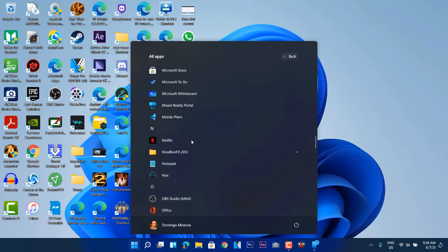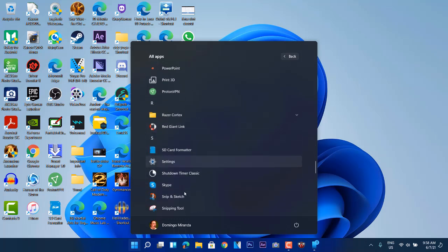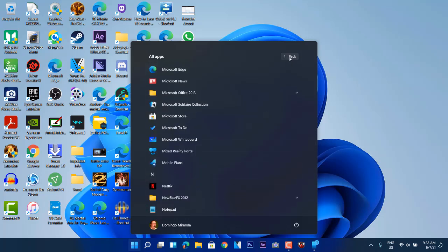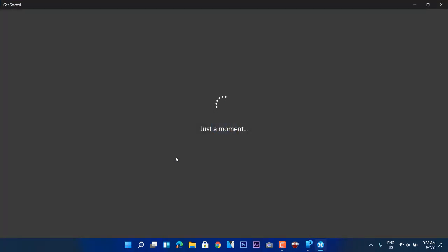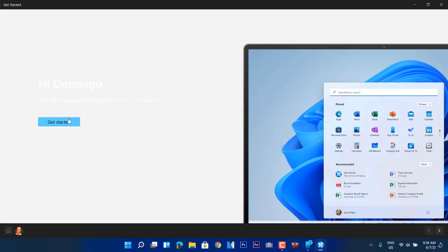So we got Netflix, we got OBS, Office, we got all the things that we have here, and I have all my programs and apps that I've downloaded, so that's pretty normal. And then this pinned menu shows the programs that I've most used that are pinned on the screen, and then it says here to get started. So if you've had the update, you would just go here to get started, and then it would pop up with the Get Started window, and it will just allow you to get started.